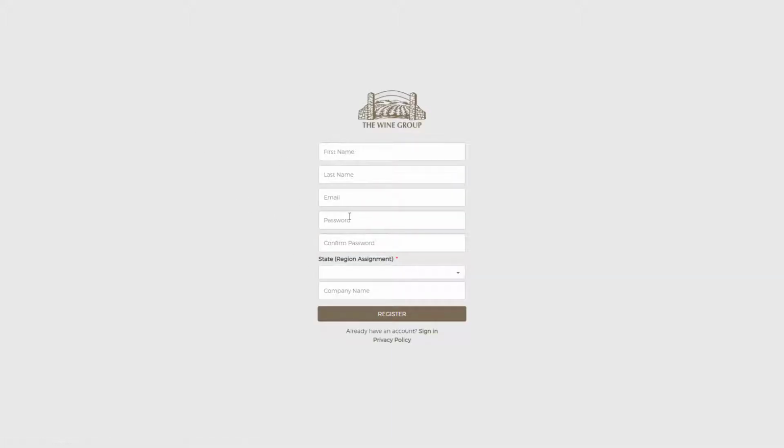If you don't already have an account, you're going to want to hit register and follow the information field here. Just fill everything out and then hit register. It might take a few days, maybe even a week for them to approve your registration. They have somebody who manually approves the registration, I would assume. So if it takes longer than a week, I would just email your Wine Group rep and let them know that your registration is still pending approval. That way they can get you signed up.